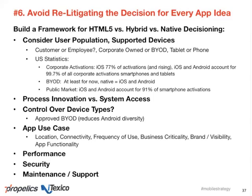And the combination of iOS and Android account for 99.7% of all corporate activations for both smartphones and tablets in the enterprise. So when you have a BYOD community, at least for now, when you talk about building native apps, that really just means iOS and Android. So sometimes you can get scared away by building native apps, thinking that you have to build iOS and Android and BlackBerry and Windows, but unless you have a very unique situation, it could be the case that you can just get away with building iOS and Android.